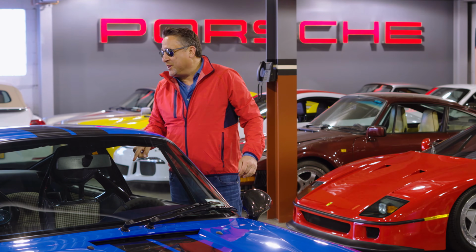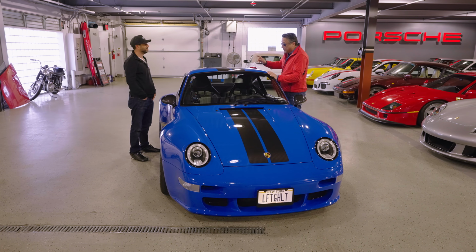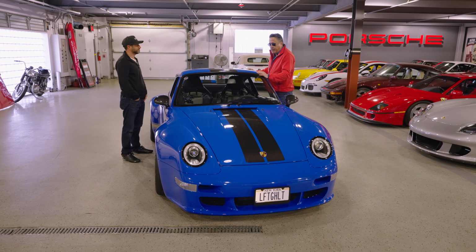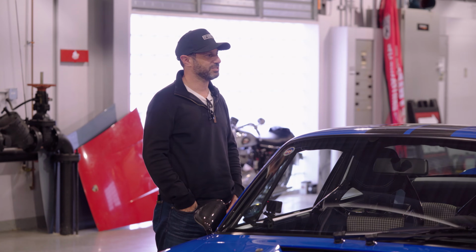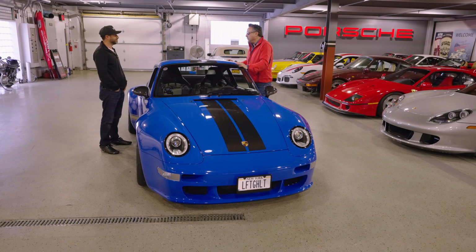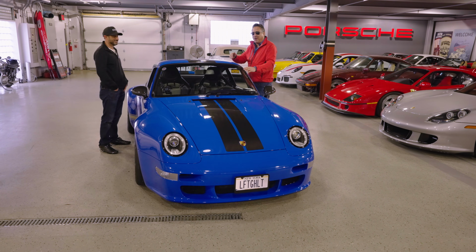No way to look graceful getting out of that. But when you're in it, it's very comfortable. Thank you so much, Craig, for coming out with the car and trusting me behind the wheel. My pleasure. It was fun, and I hope to do it again. We'll do it again. There's got to be something else coming into your garage.